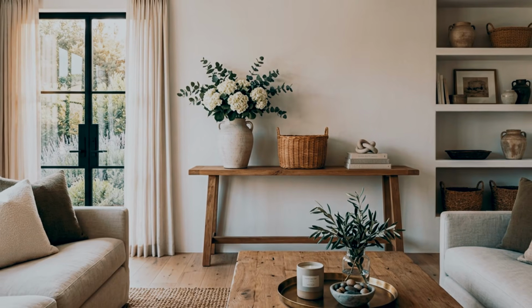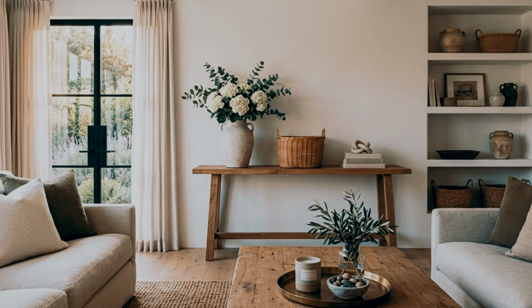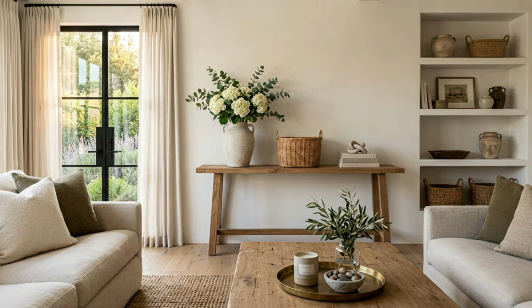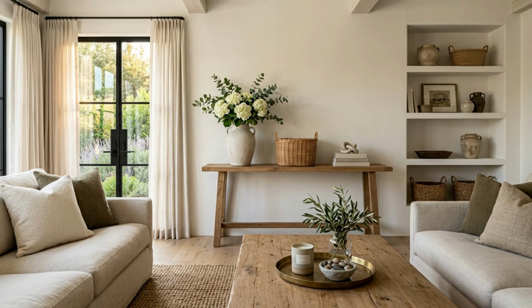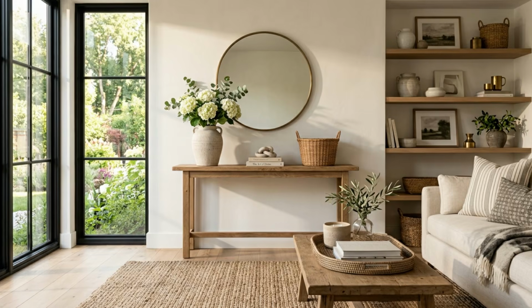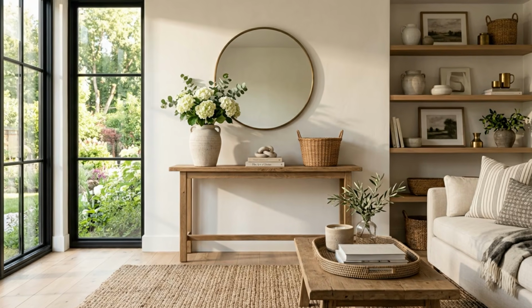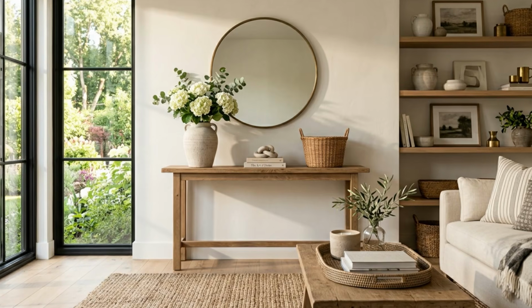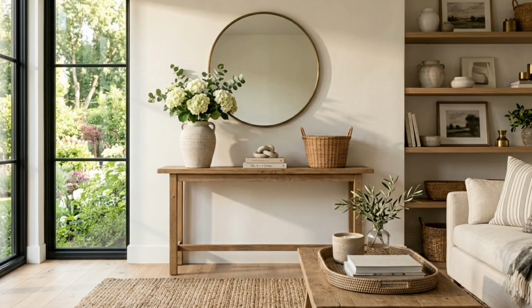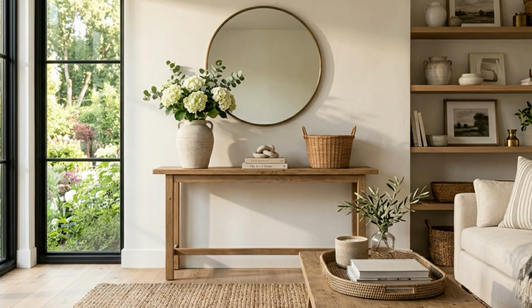Here's a truth every designer knows. It's never the big furniture that makes a room feel designed. It's the accessories. Studio McGee is a master of what designers call the rule of threes, grouping objects in odd numbers, varying in height and texture for instant visual interest. Think a tall ceramic vase, a medium woven basket, and a small stack of books on a console table.